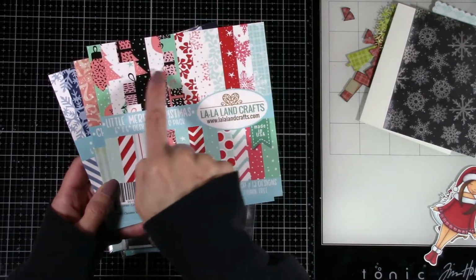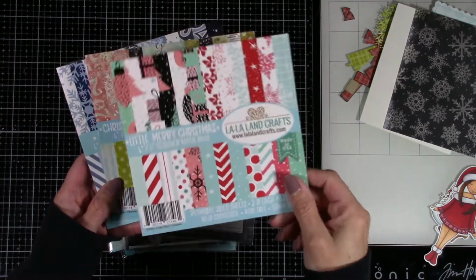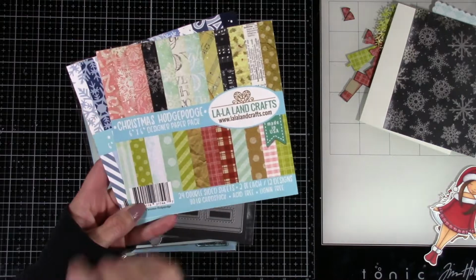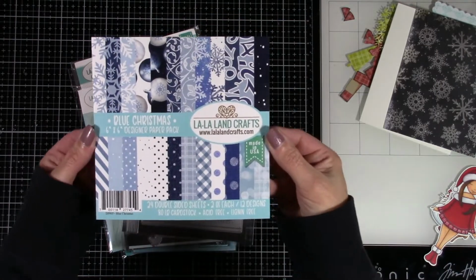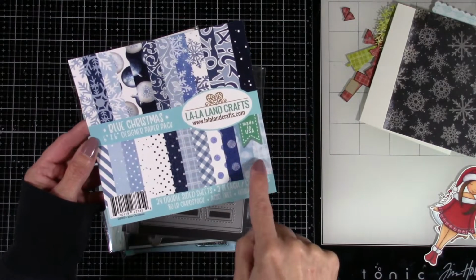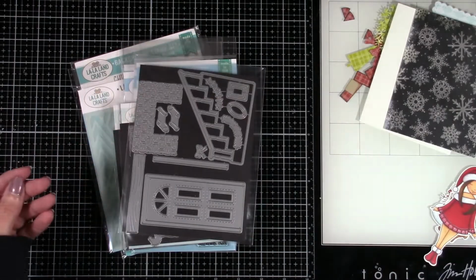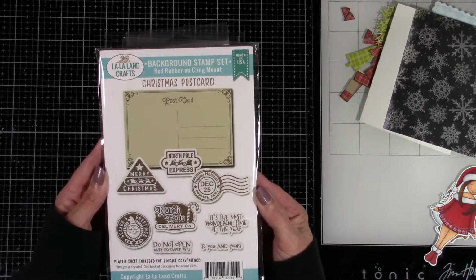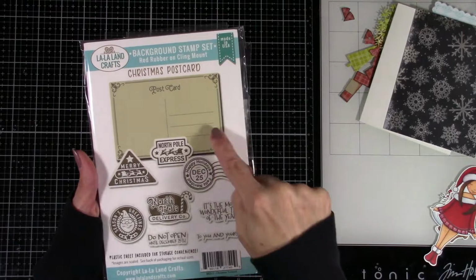So we are going to quickly run through them all because I'd love to show you everything that came in this release. We've got some new 6x6 paper packs. Gorgeous. So we've got Little Merry Christmas here, and it's beautiful colors, perfect paper, love it. We've got Christmas Hodgepodge, and these all come with 24 double-sided sheets in them, and then Blue Christmas, which is absolutely gorgeous. I'm going to use these papers not only on these things, because you're going to see a whole bunch of projects from me this month, and I'm going to be using them on some non-Christmas stuff as well.